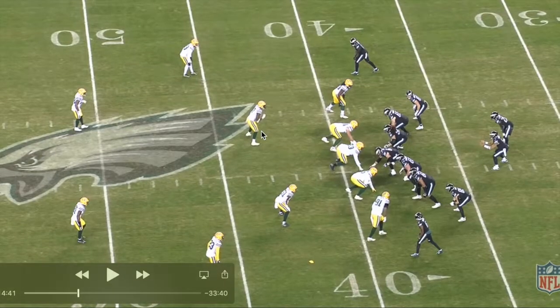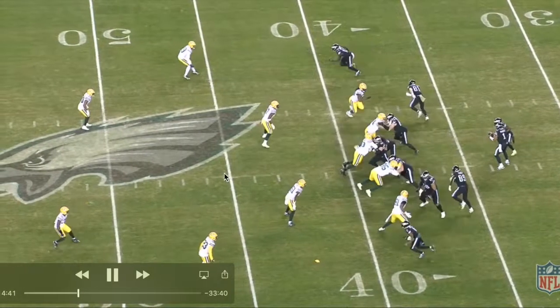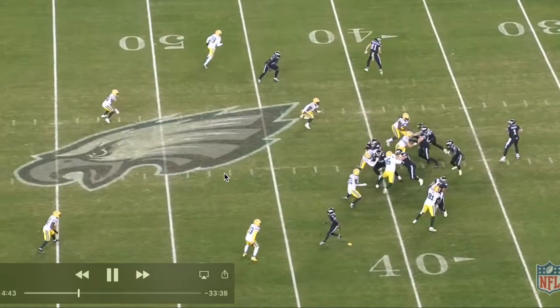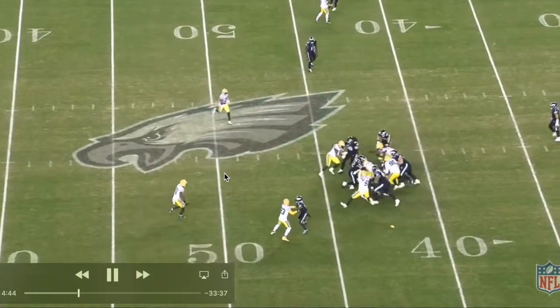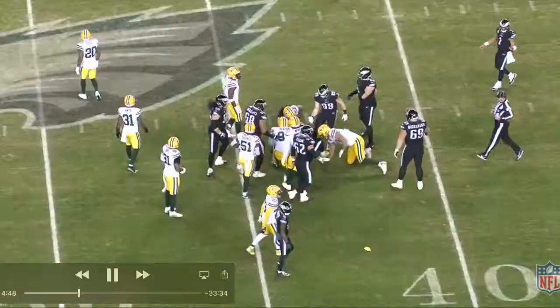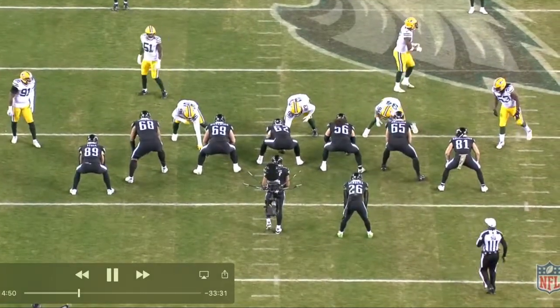So let the play roll. Keep your eyes on number 7. Jalen Hurts will be reading him. He doesn't fit the run. He jumps outside here for the stick concept. That gives the offensive line inside the box even numbers, and Miles Sanders does the rest. They're picking up a nice 5-yard gain. What was that, 2nd and 5? No, so yeah, good 5-yard gain.